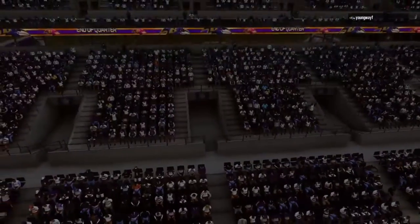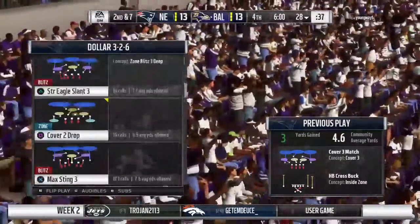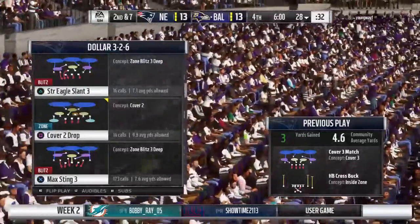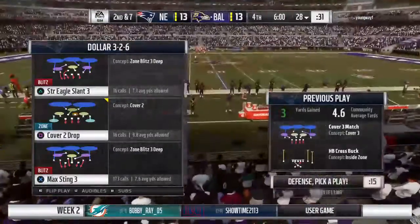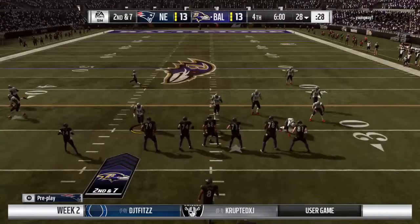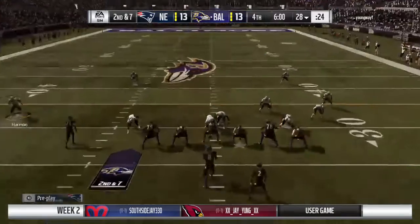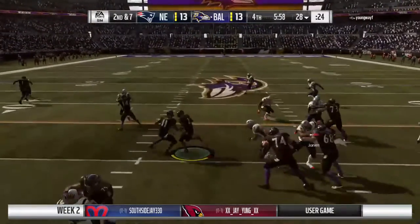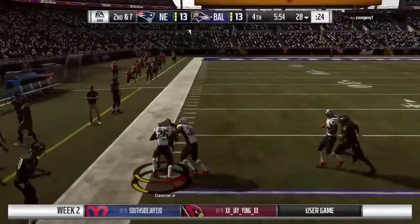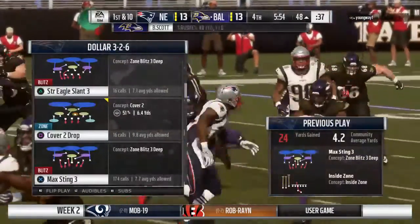Back now in Baltimore. They go again with Scott. Space to maneuver at the 40. Good yardage as he rumbles for 24 and a first.